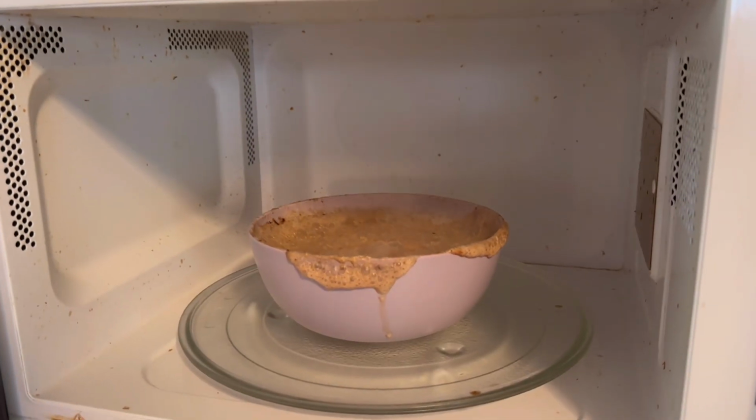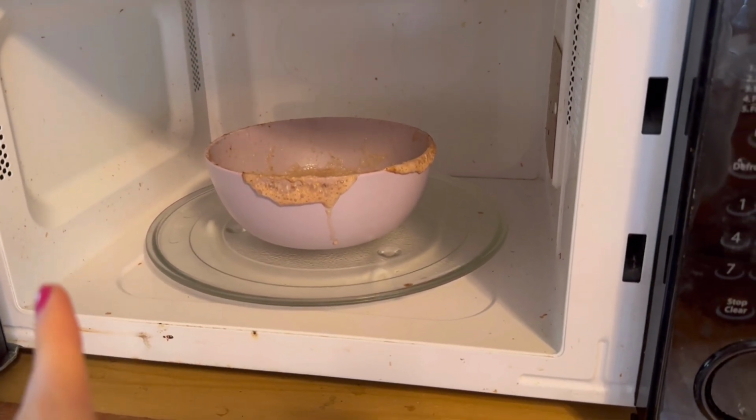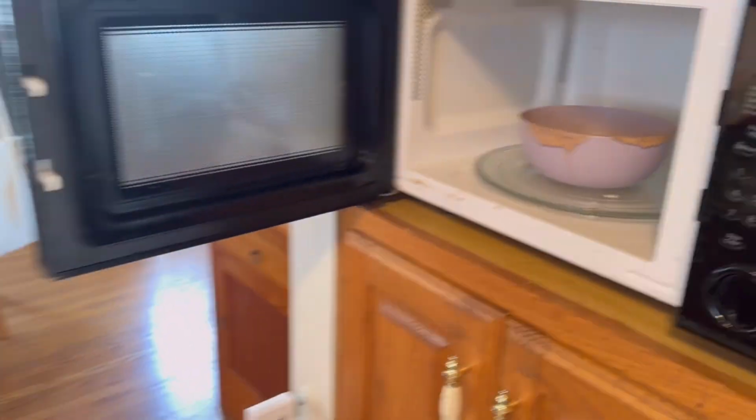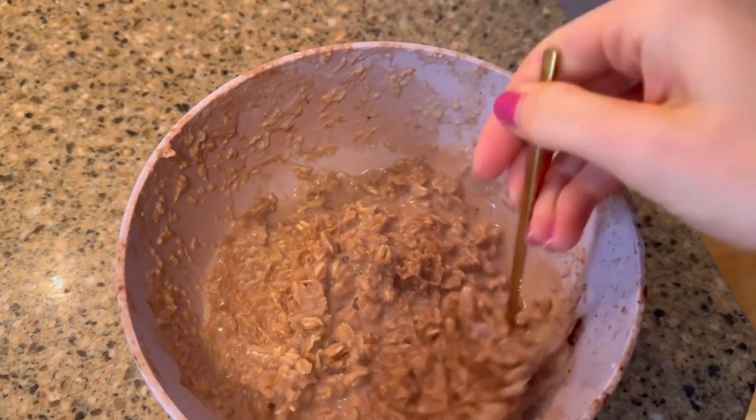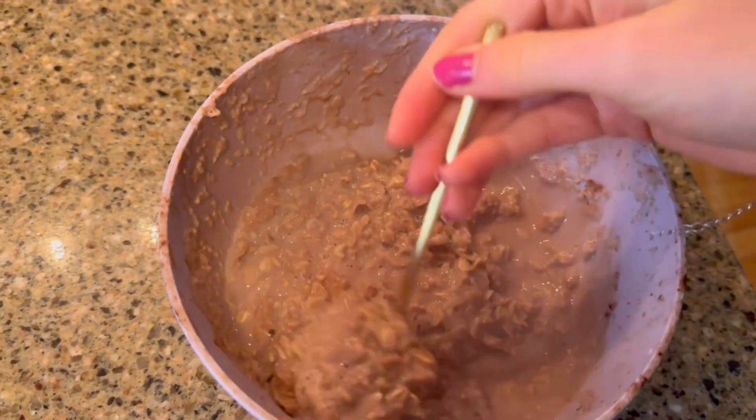I swear I changed it. Why is my oatmeal overflowing? Like, it's legit overflowing. I kid you not, it has not overflowed in like months. And once I say it, it overflows. What? It has not overflowed at all. Thankfully, that wasn't that bad. So we'll live, but that was kind of crazy. That has not happened in so long.